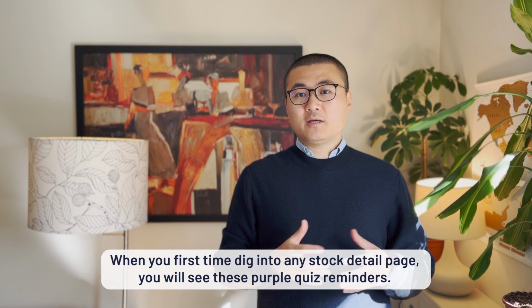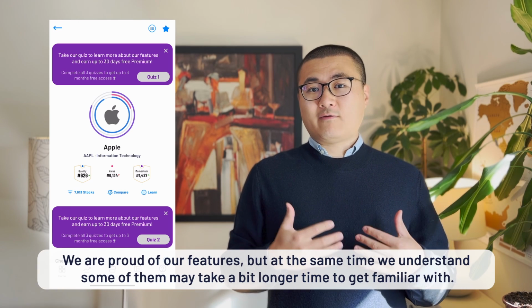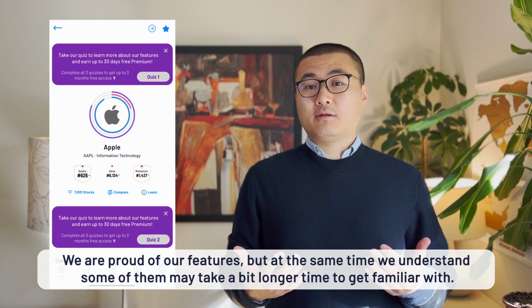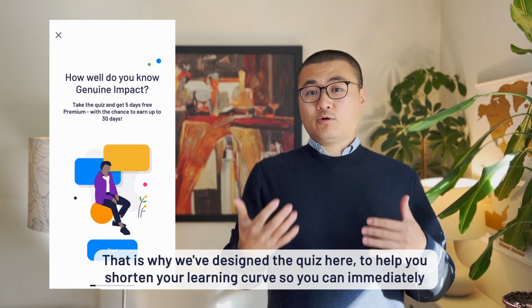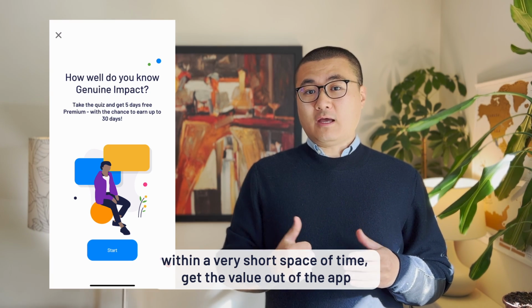When you first dig into any of the stock detail pages, you will see these purple quiz reminders. Now, we're very proud of our features, but at the same time we understand that some of them may take a bit longer to get familiar with. That is why we've designed quizzes here to help you shorten your learning curve so that you can, within a very short space of time, get the value out of the app.